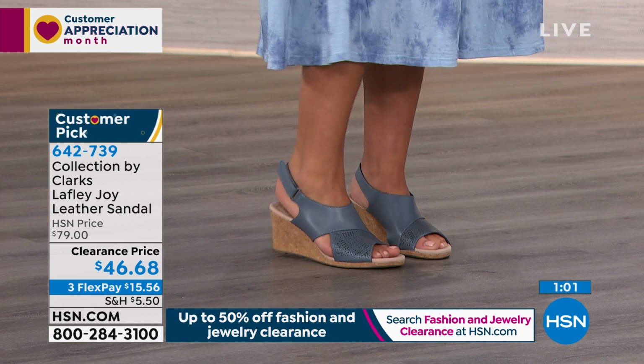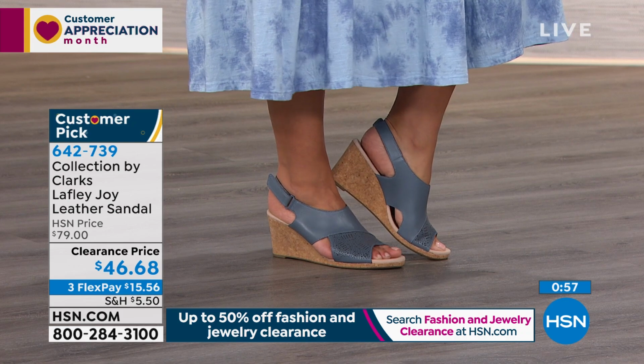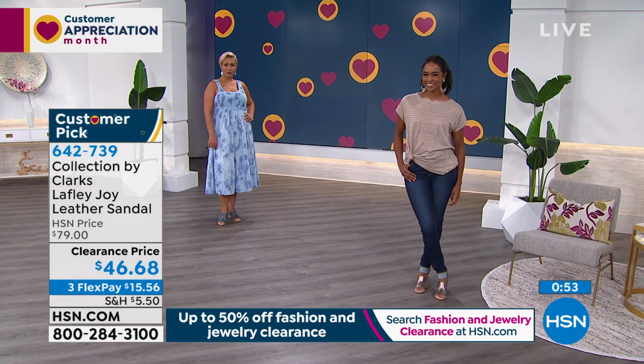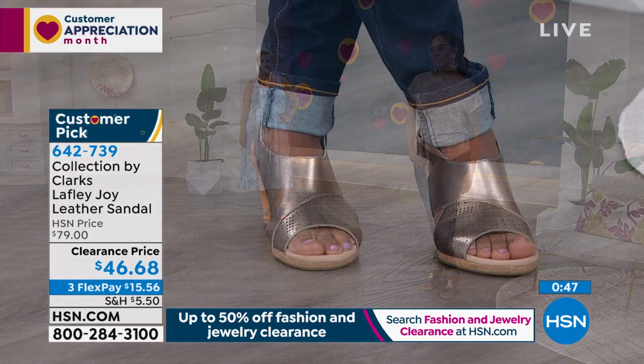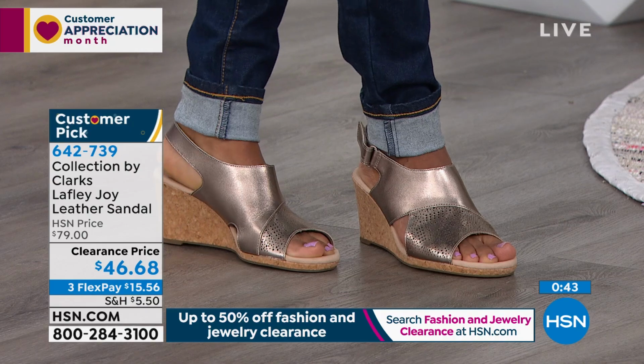You know, these aren't colors that next season you're going to have to freshen up. They're not like on trend. They are on trend, but they're also timeless, so you're always going to be able to break these babies out and wear them. I love how she's pairing the blue with that blue dress. That would be great with denim, or even white jeans would be so cute.